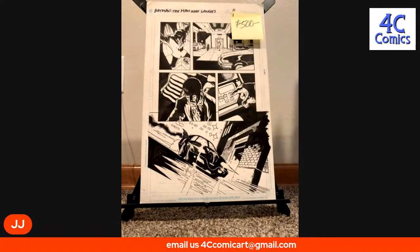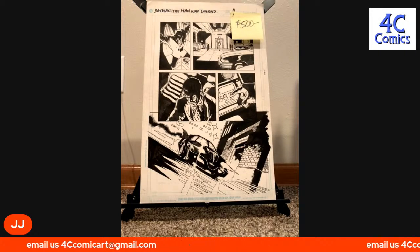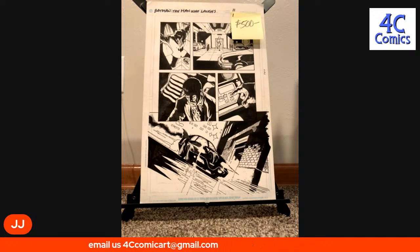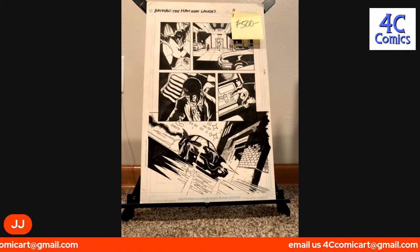I may put some discounts on some of these, just see if any of them move. I'm going to offer this one up for $400. If anybody wants it, I'm going to give you about 30 seconds to decide. It's number 1. It'd be $400. That's a great page, too, with the Batmobile and everything. Yeah. So $400.